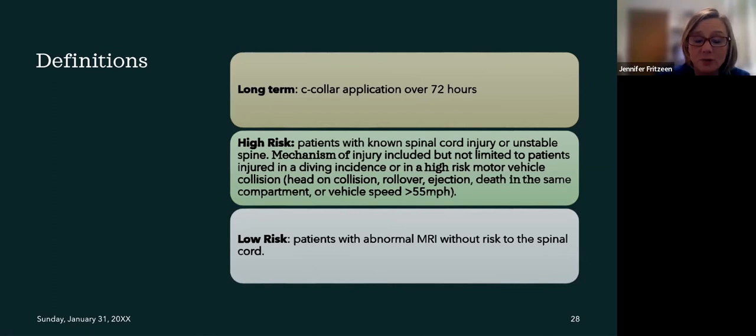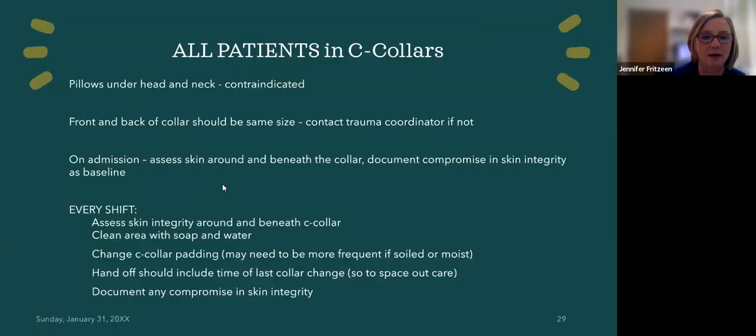The low risk patients we see are patients whose spinal cord is still intact. It's not torn or severed, but they do have an abnormal MRI. That abnormal MRI is usually presented to us as potential for ligamentous injury. And again, it's really just sore ligaments that need a chance to stay still and heal to be able to support the head.